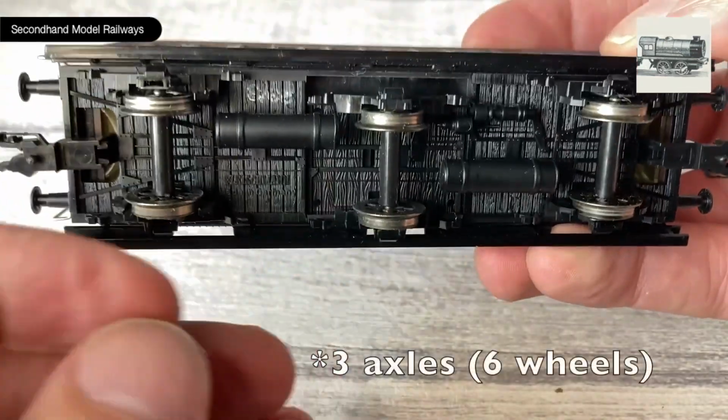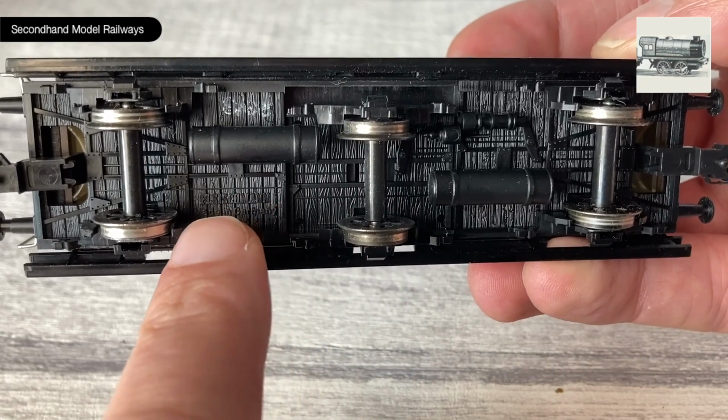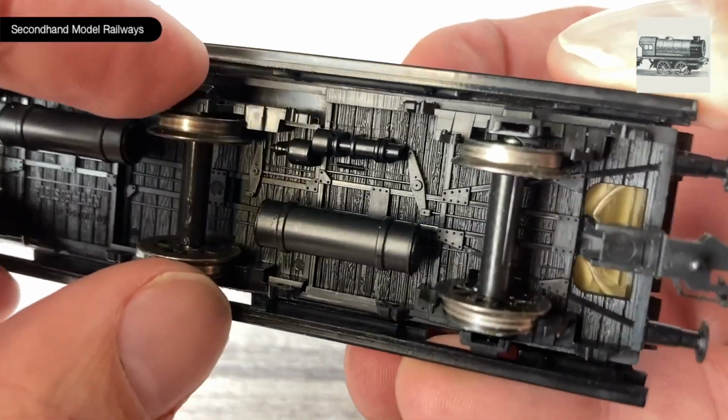Looking down underneath, it's a three-wheeled coach. It's quite a good representation of the floor here. You can see an effect of some wood. It's also got these extra tanks added on. The middle wheel moves left and right to help this coach get round tight corners.